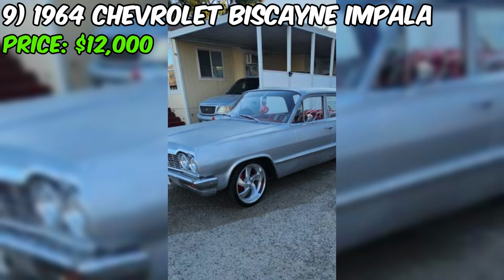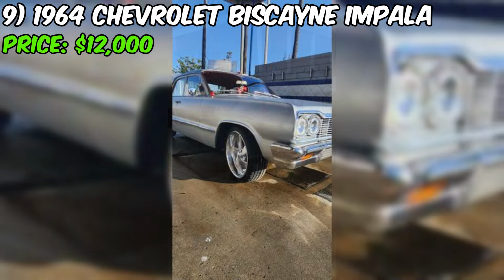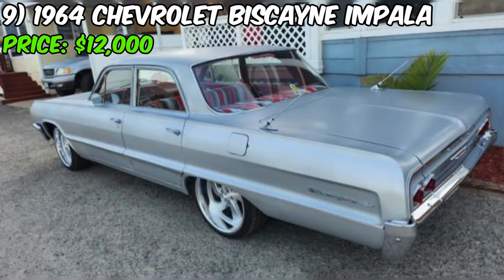The seller is firm on their asking price of $12,000, and they're only selling the car to buy their daughter a new vehicle. They're not interested in any trades unless you happen to have a two-door Cadillac Coupe de Ville lying around. And please, serious inquiries only, the seller doesn't want to waste anyone's time.